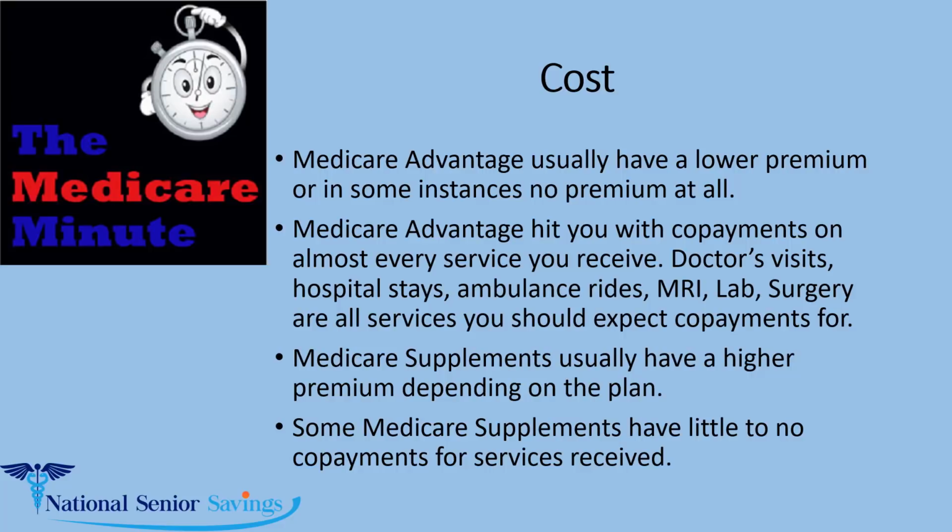Medicare supplements usually have a higher premium depending on the plan. So if you go with a Plan F or a Plan G, they're both going to charge you a monthly premium, just like all Medicare supplements do. And you may decide, hey, that's too much. Like a Plan F, you may pay 140, you may pay 120 for a Plan G per month, and you decide that's more than I'm budgeting for. So you have to keep that in mind when you're shopping and you're initially enrolling.